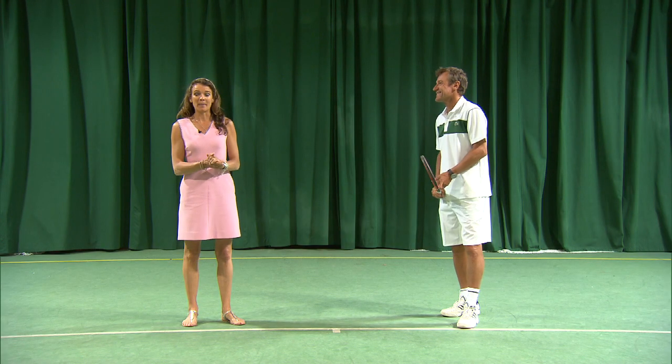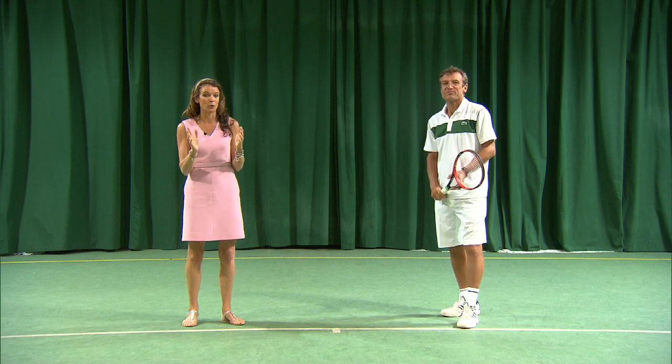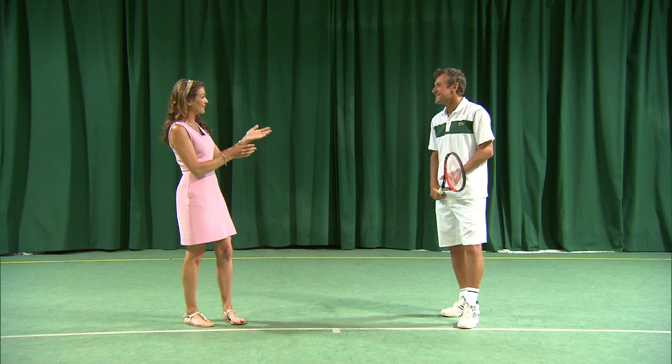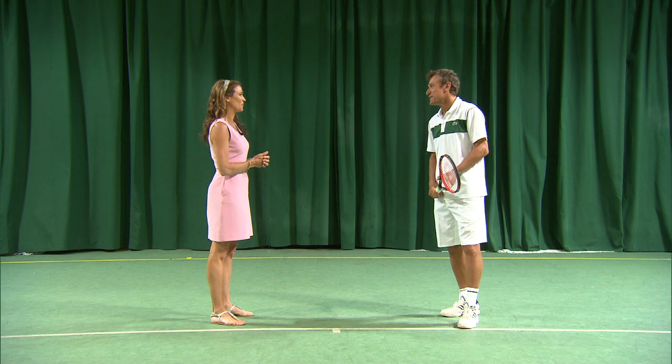Time now to talk about the backhand, and we're actually going to talk about one of the most beautiful single-handed backhands, which of course is Stan Wawrinka, which has just won him his second Grand Slam title at the French Open. It is a thing of beauty. What makes it so special?